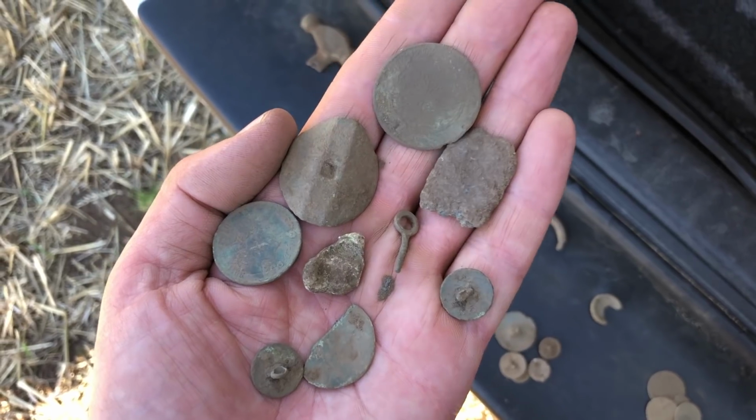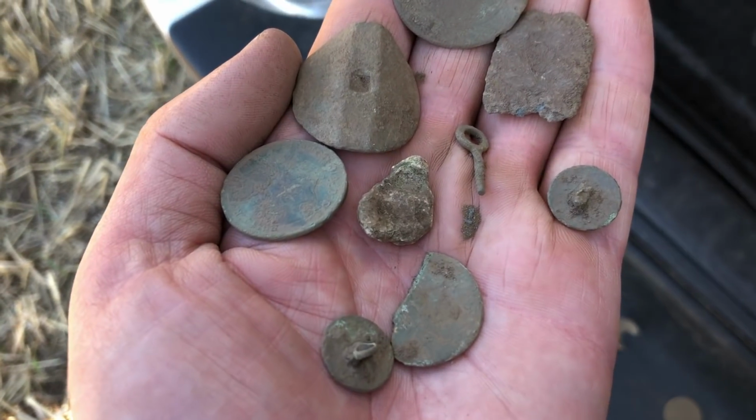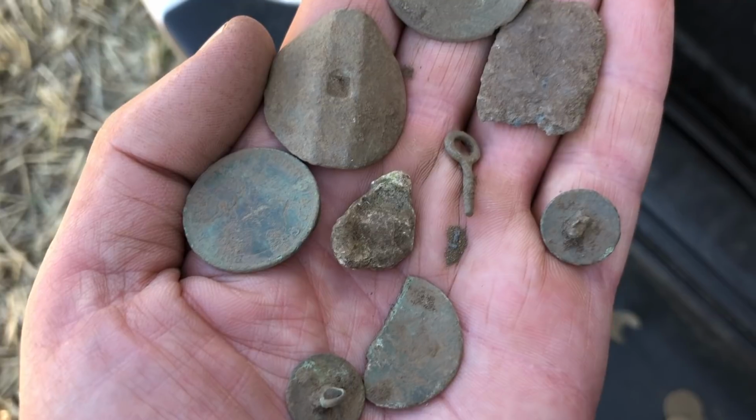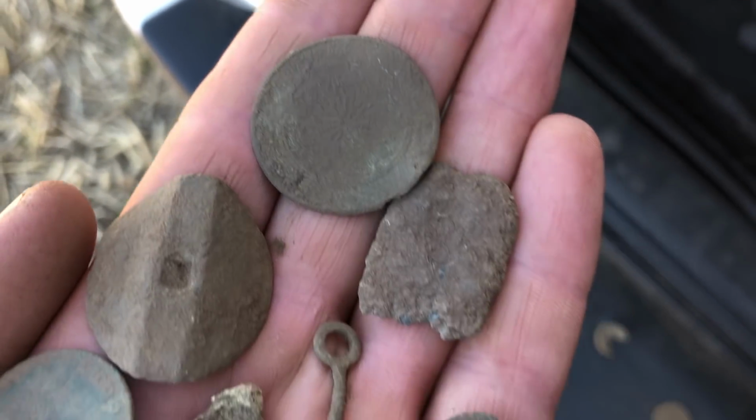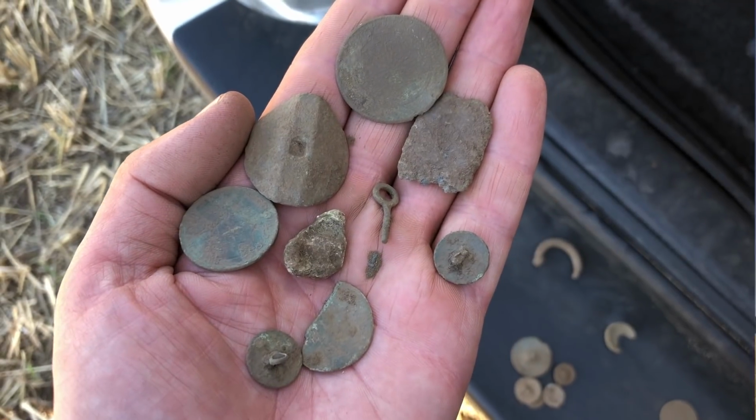Whoops, missed these ones. They were in my finds pouch, but there's nothing really to write home about. A couple of coins and buttons, not sure what that is, and that button with the sun type design on it. And that's all, folks.